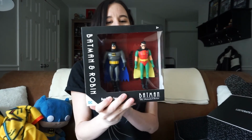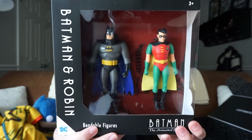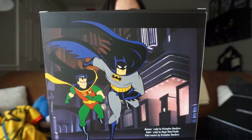Okay, so this is a duo from Batman the Animated Series, the bendable action figures of Batman and Robin. So this is a licensed DC Comics Warner Brothers set, but this is not a Loot Crate exclusive. I've actually been looking at these because I have a couple of the other bendable action figures from the animated series line, and I've seen this on Amazon.